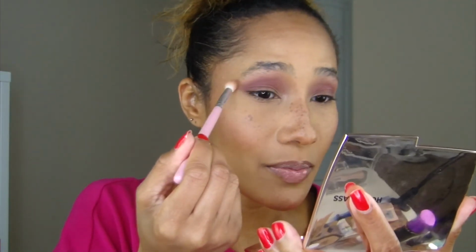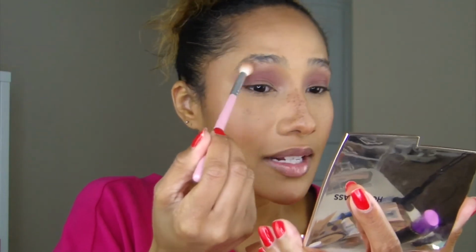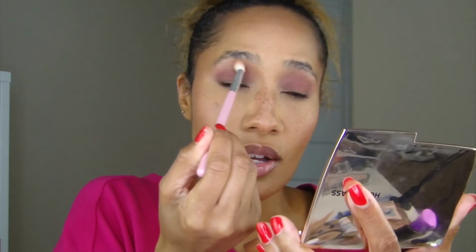I'm gonna go in with the Morphe M441 brush and take that Pretty Cool color, and we're just gonna start dabbing that on the outer portion of the eye and then bring it up into the crease and just blend that. Oh, that is pretty. So I'm just running this into the crease and making sure I'm blending that out well. And then I'm gonna go back into that first shade, Made to Last, with the first brush and just blend out the edge of my eye.